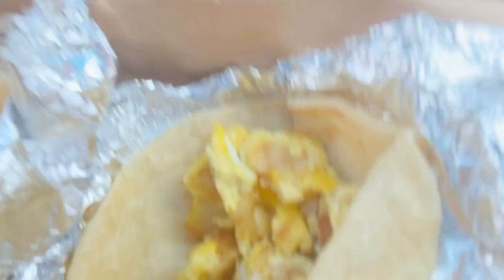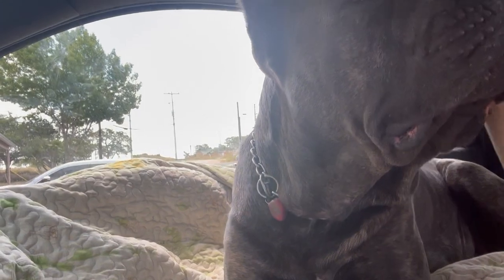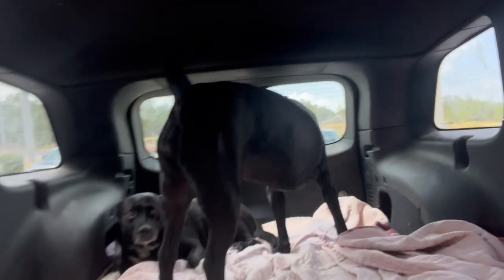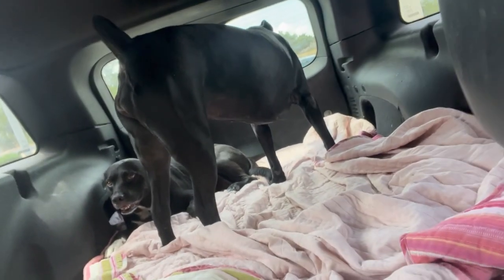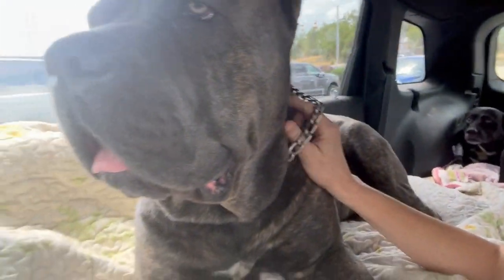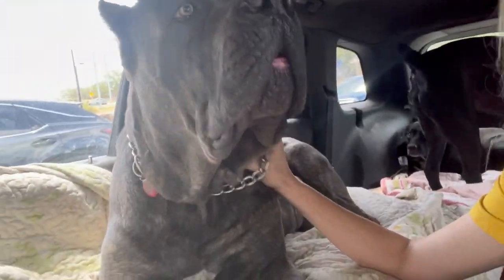Y'all, I gotta show you these breakfast tacos. Chorizo, potato and egg. These breakfast tacos, oh my gosh. One of the perks of living in Texas, you got some good Mexican food. So anyways, just wanted to show y'all. I'm about to dive into this, and then we're gonna be on the road off to the lavender farm. Oh, check it out.